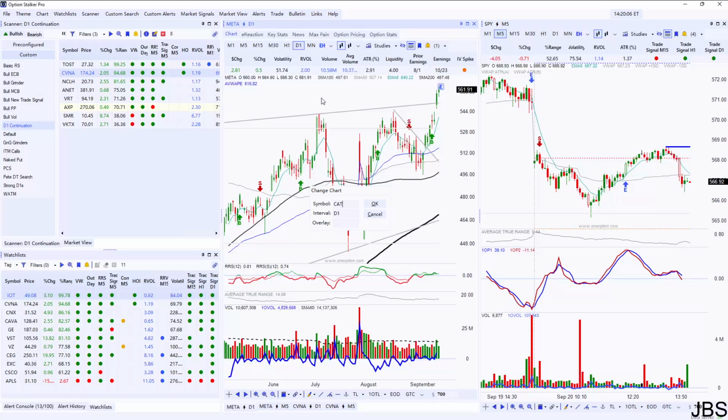The other thing that's nice too is that you see that Meta had relative strength before the breakout. That's what you want to see. So the stock is strong relative to the market before that move actually goes underway.